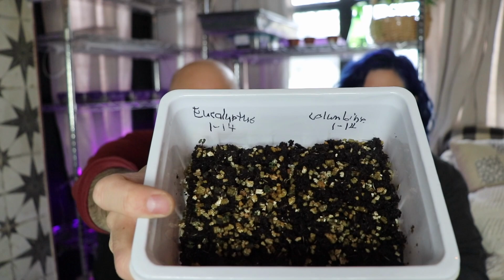Shasta daisies, 7 days. These were germinating in 2 days. So this one's going to be tough to see, but it's eucalyptus on one side and columbine on the other. The eucalyptus has sprouted, the columbine has not. The color is probably going to stop you from seeing it, but it's on this side. Eucalyptus is kind of a purple pink when it's sprouting, so it's dark and hard to see, but that's exciting.